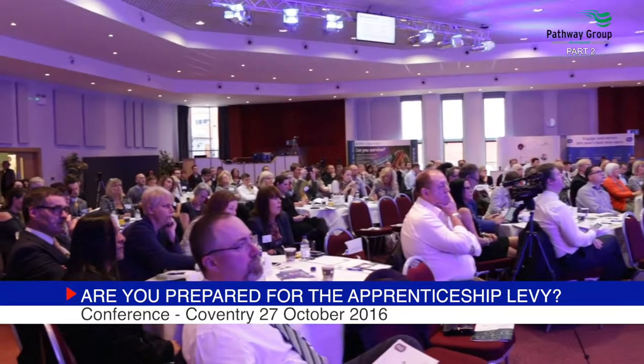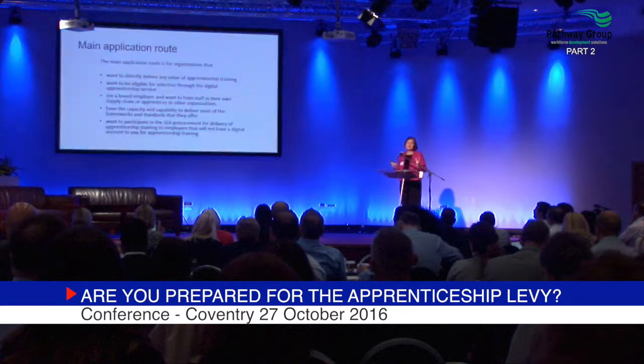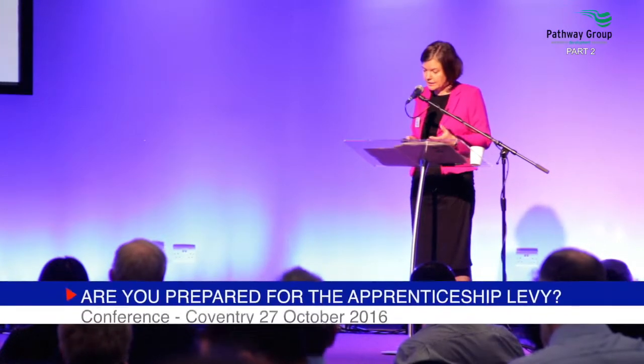So in terms of the main application route, this is for people who want to have flexibility to deliver any value of apprenticeship training. They want to be available for employers who are selecting providers through the digital apprenticeship service, so they will actually appear on the service for selection. But it could also be for a levy-paying employer who wants to train staff who are outside their own organisation, either in their supply chain or for apprentices in another organisation.